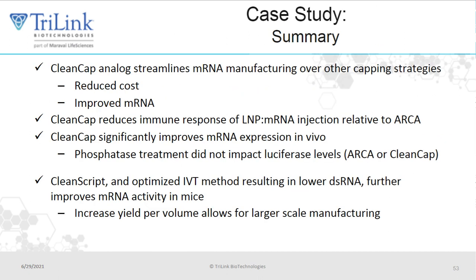In summary, today I have shown the benefits of using CleanCap Cap1 analog for a streamlined mRNA manufacturing process. CleanCap mRNA reduces innate immune responses compared to other CAP analogs and significantly increases mRNA expression in vivo. This is done at a reduced cost and quick turnaround time by the CAP analog co-transcriptional IVT. In addition, improvements to the mRNA synthesis process using our new CleanScript IVT method show further improvements in mRNA expression in vivo. CleanScript IVT allows for increased mRNA yield with less immunogenic double-stranded RNA byproduct.